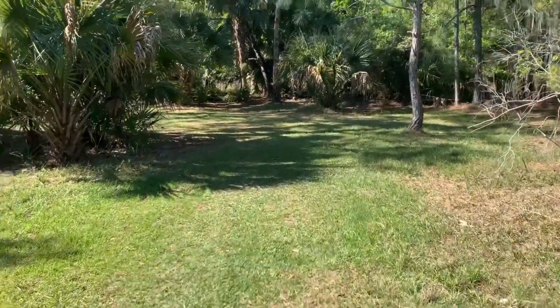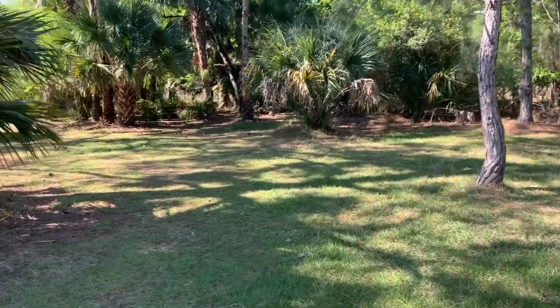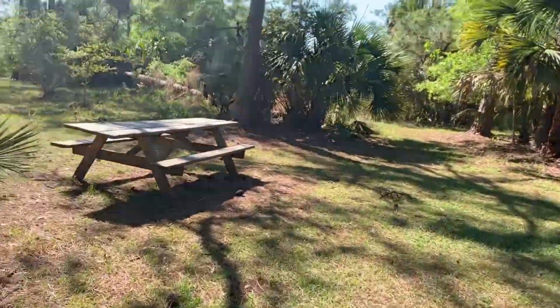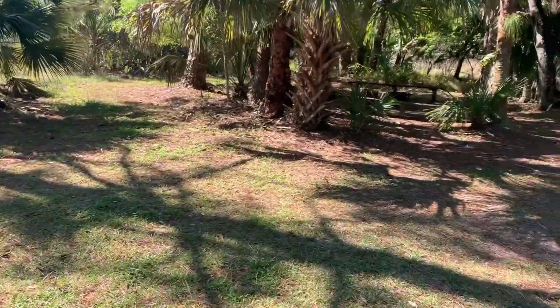I'll try to get in this video pictures of all the campgrounds, and I'll show you what they include here. Obviously, you can set your tents up in this area. There is some shade here, and there's not a whole lot of shade in this whole park. So they provide you with a picnic table here, which I guess is shared with anybody else that would be camping here.